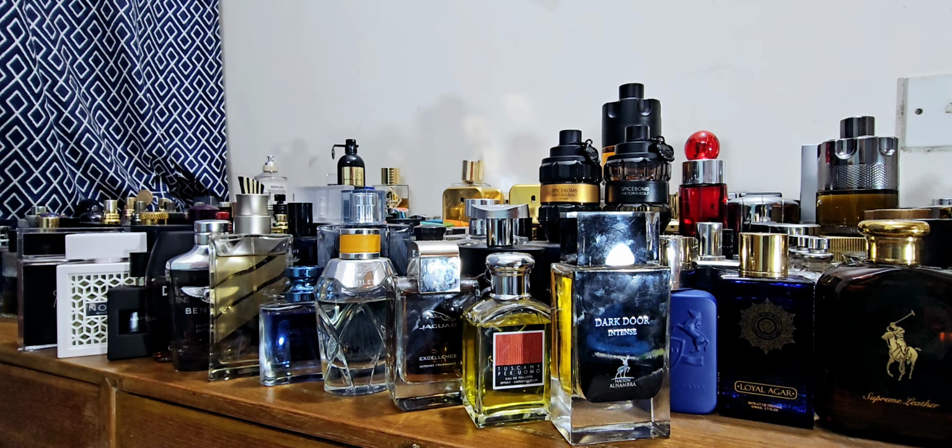Check it out, Dark Door Intense by Maison Alhambra. Just check out my full review. You'll understand why this is here at number 2. Number 1 today, with that I'll finish, is one of my older bottles, and a lot of memories with this. This is the bottle that made me do this list actually.